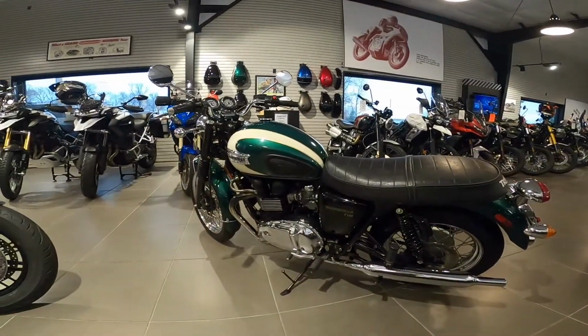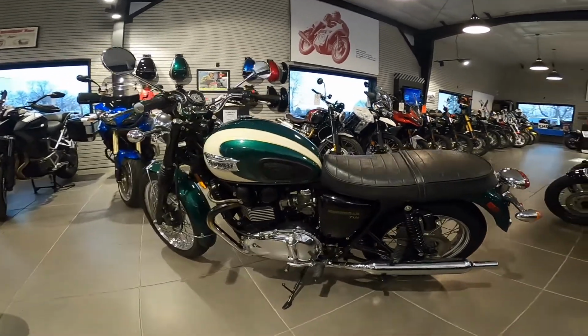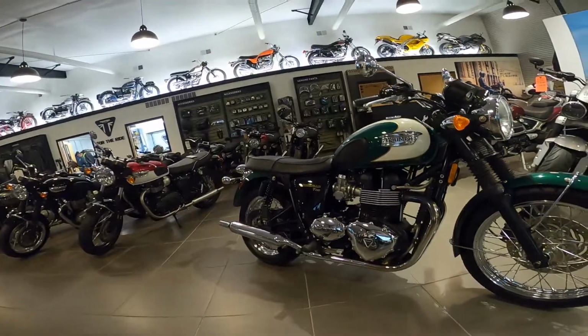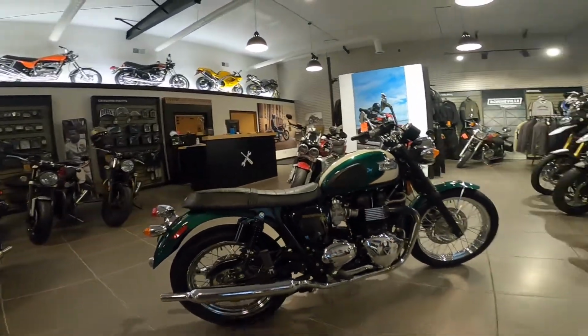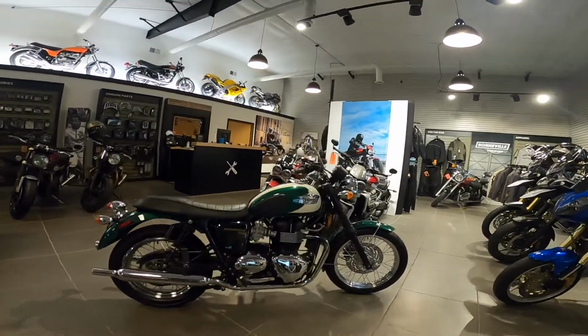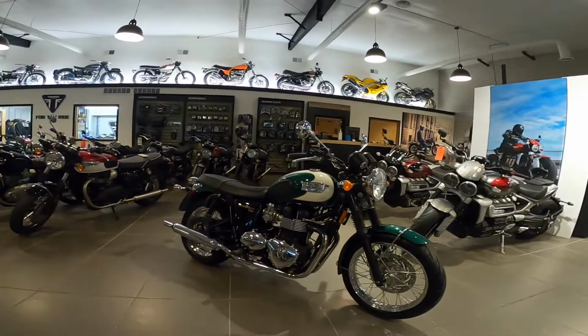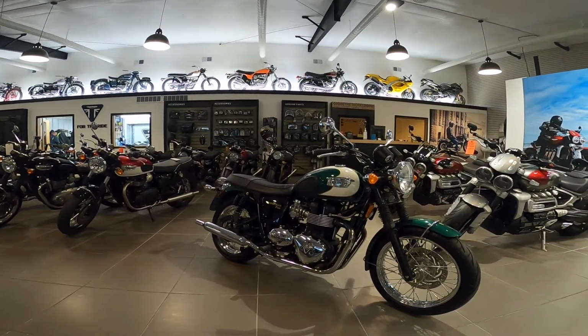Seat height on this particular bike is supposed to be 29.1 inches. That's 739 millimeters. Weight on these with a tank full of fuel is supposed to be 496 pounds, or roughly 225 kilograms. Now, the one I have, those details are all about the same. And I will say that it does not feel like a 500-pound bike. It feels quite a bit lighter.